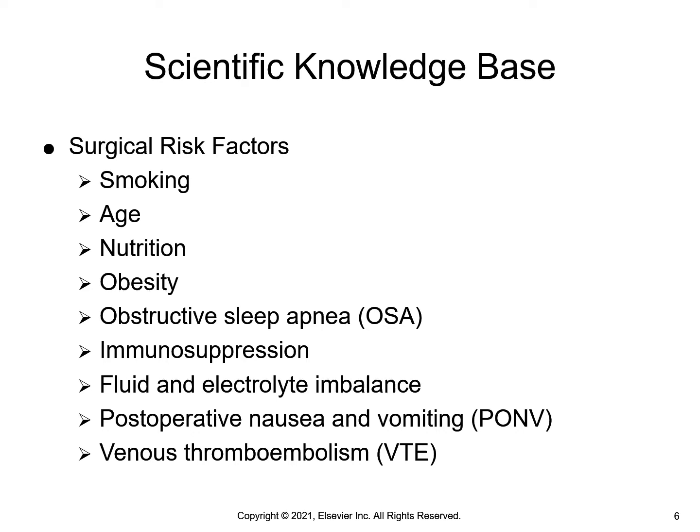Patients who are morbidly obese typically live up to 14 years less than their average weight counterparts. Patients that have obstructive sleep apnea who are to undergo surgery present a significant risk. Receiving sedatives, opioid analgesics, and general anesthesia causes a relaxation of the upper airway and may worsen obstructive sleep apnea.